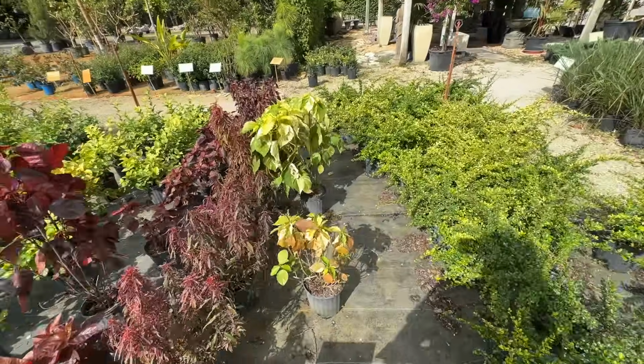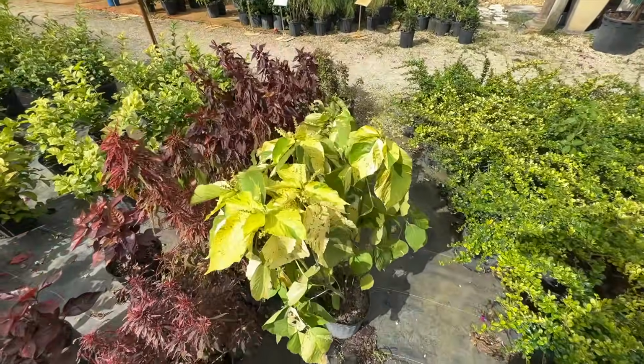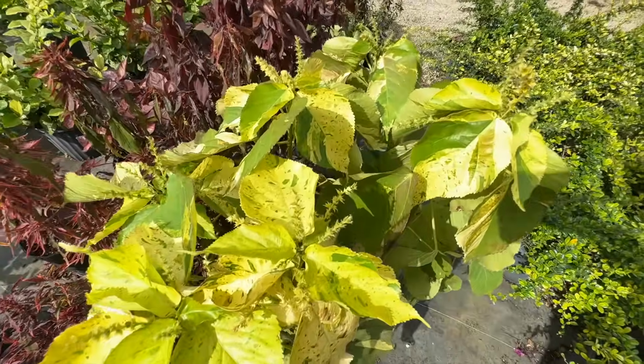But look at this one here. The honey is so pretty. Sunset is another one. So pretty.